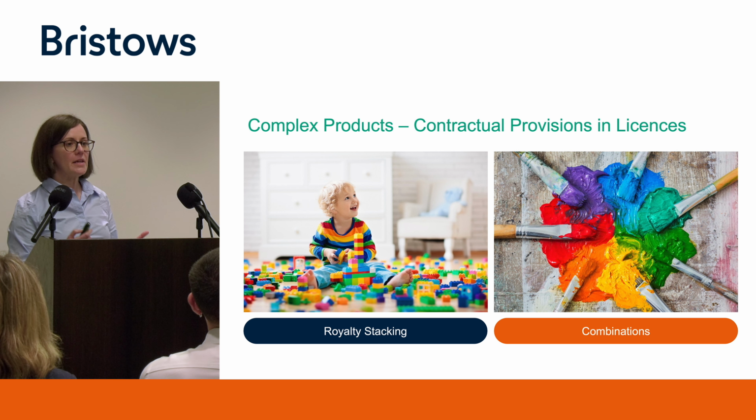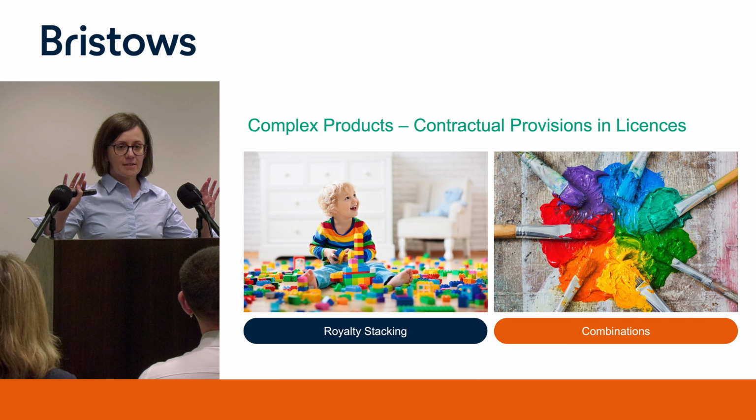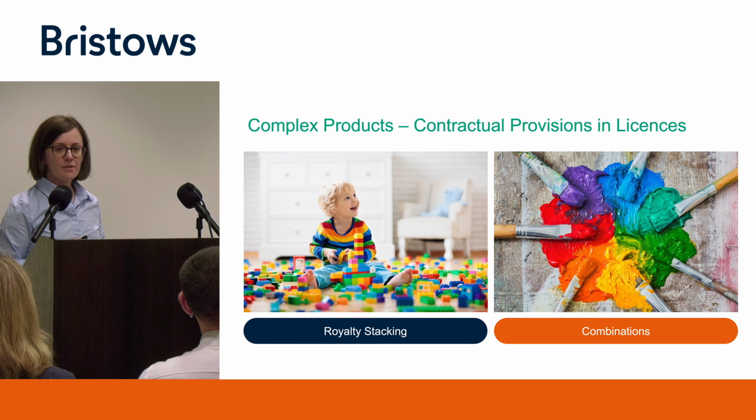Who owns any IP that comes up in that clinical trial? You might say, there are various different ways of doing it. You might say any IP that relates to your technology solely, you'll own, and maybe the rest of the IP could be jointly owned. That's just an example. If you've got jointly owned IP, you then have to think about, well, what are each party's rights to exploit that joint IP going forward?